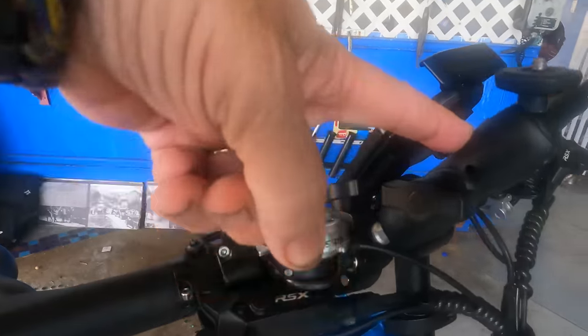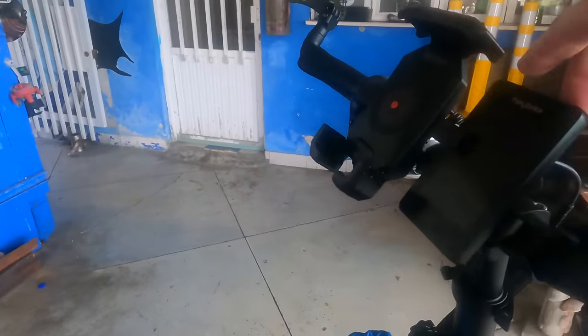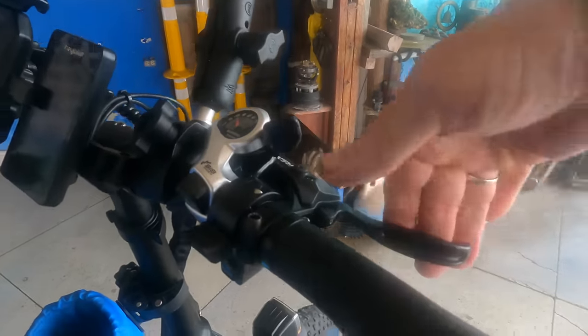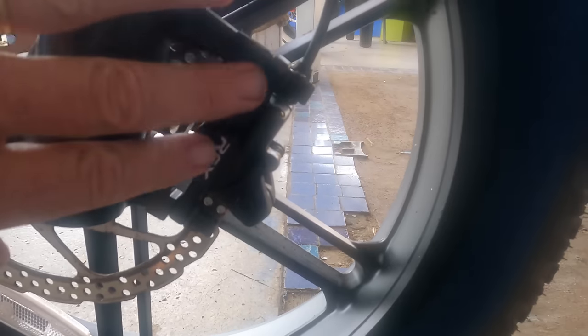Added a camera mount, of course, and other than that, it has the stock computer right here. We can turn that on in a second. It's got the 7-gear Shimano shifter right here. We got 3-finger hydraulic brakes. Yes, hydraulic. If you look at these, they are full hydraulics on discs. So we got really, really nice braking power on this bike.